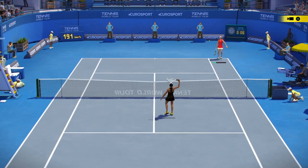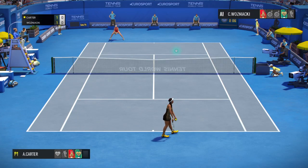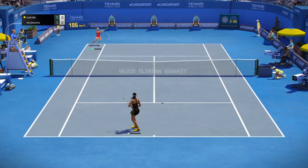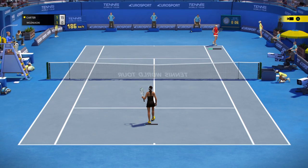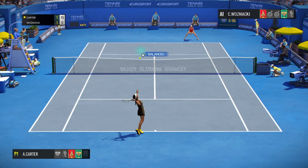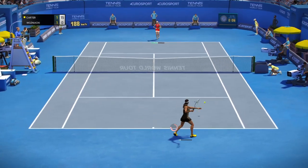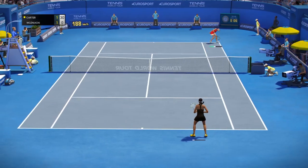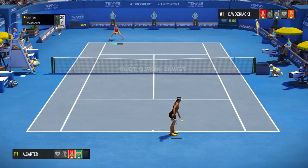Superb. That was a perfect shot. And a forehand to win the point. 15 love. Great shot. 30 love.